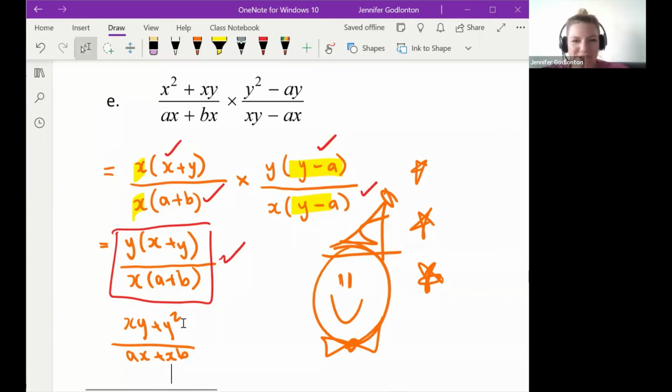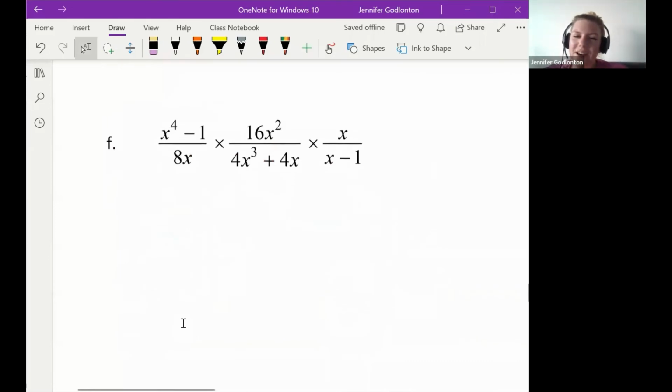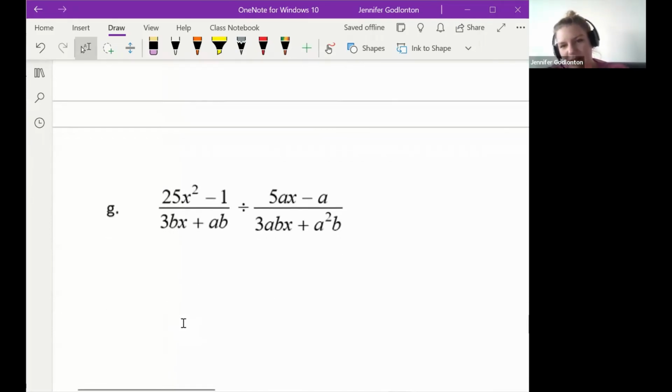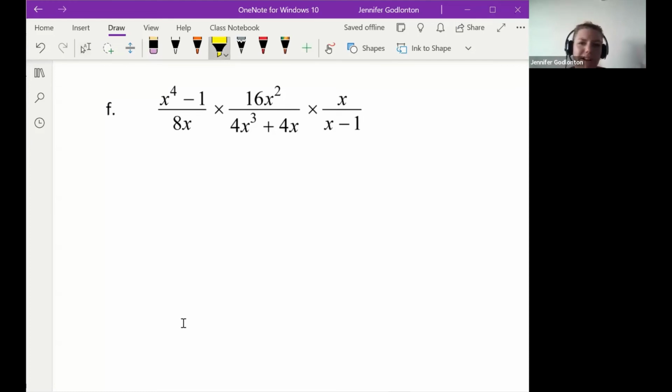Okay, let's try one more, guys. Let's see how we go. I want to find a nice juicy one. Oh, is this juicy enough? There are 3. I like that there's 3. I just don't know if it's hard enough. That one's quite nasty. Okay, I'm going to stick with this one because there's 3, but it's not as nasty as it looks.